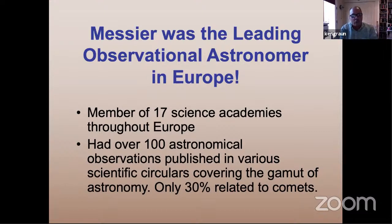Like I said here, he had over 100 astronomical observations published in various scientific circulars covering the gamut of astronomy. Only 30% were related to comets. He did have, there's no doubt he had a passion for hunting for comets. That was a passion. But he knew that astronomy was a heck of a lot more than just comets. And so he was absolutely an observational astronomer of everything in astronomy across the board that was known at that time.